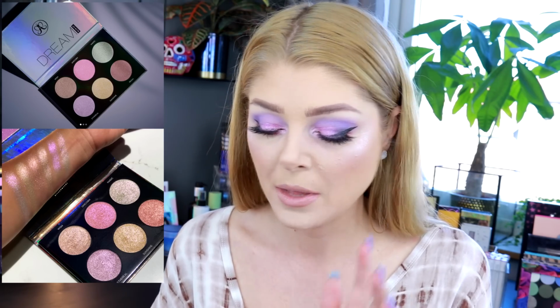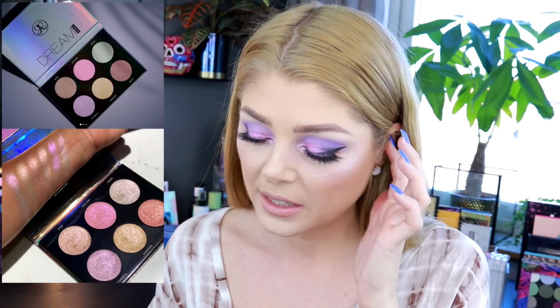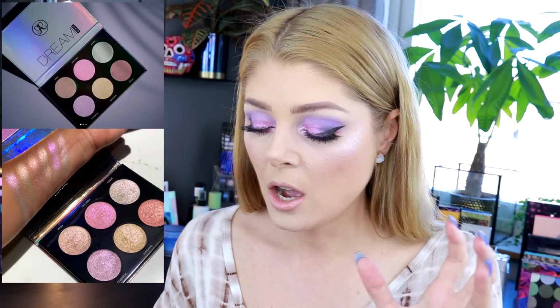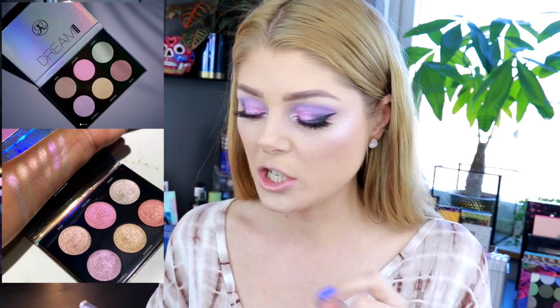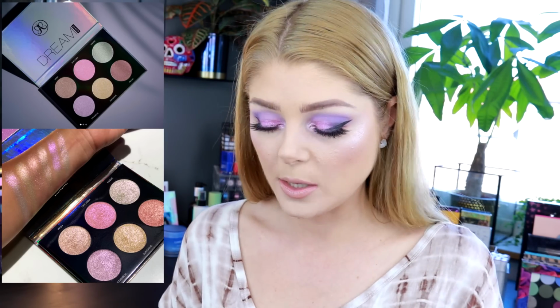It seems to be the same formula. I'm dying. I think I'm gonna get this one when it gets to Sweden because I think that this is beautiful. And I think that these shades are even more wearable. They seem to be all in the gold peachy pinky area when I saw them swatch. I'm gonna try and see if I can get pictures of both the palette and the swatches so you can see what it looks like.